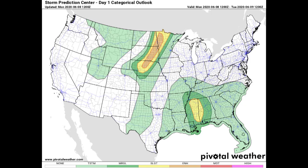So today we are looking at the enhanced threat that does affect Minnesota through the Dakotas, even down in Nebraska. And then we will also see some influence from the tropical storm over parts of Mississippi and portions of Alabama, but the enhanced threat is up and near the Dakotas.